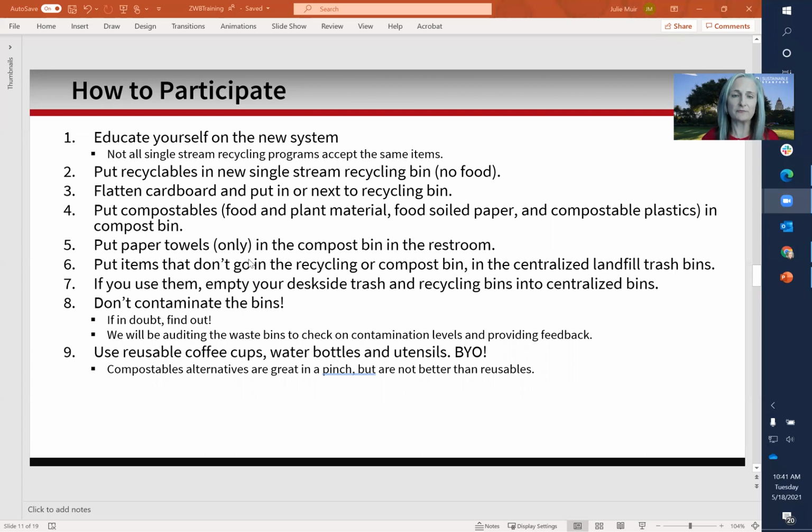Put your compostables, food and plant materials, food soiled paper like pizza boxes, paper towels and napkins, and compostable plastics, again, only items that have the word compostable on it, in the compost bin. Put paper towels in the compost bin in the restroom. Put items that don't go in the recycling or compost bin in the centralized landfill trash bins. And if you use them, empty your desk side trash and recycling bins into the centralized bins before you leave each day. Be sure not to contaminate the bins.